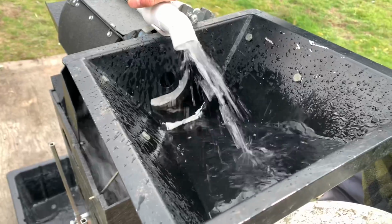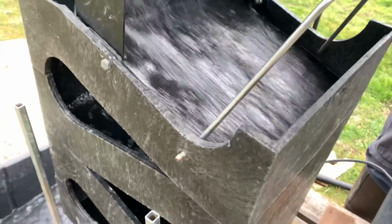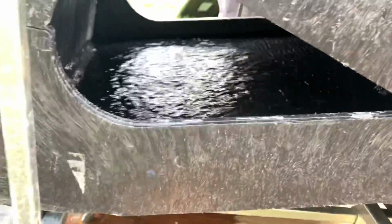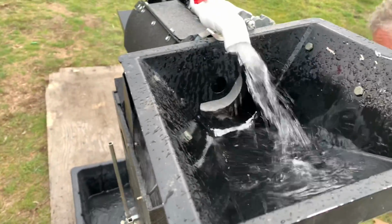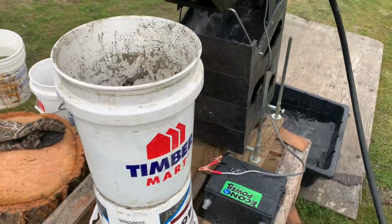Here we go, we got water. Looking okay in there. Check our water flow. Looks like it's heavy on my side a little bit. But the bottom two are good. Just the first two runs. I don't think that really matters. Looks flat. Looking awesome.